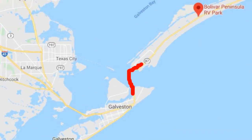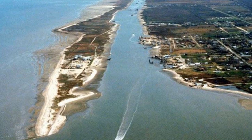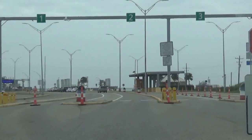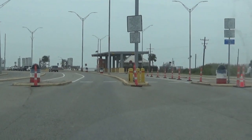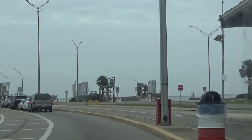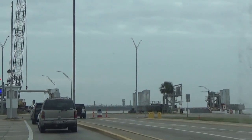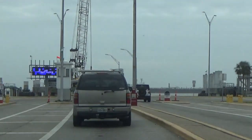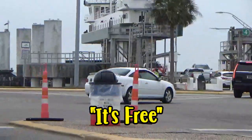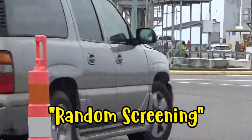Then we took the free ferry boat across to Galveston, Texas, so that we could ride along the beach and check out that area. Why are we going to stop? Lane two, straight ahead. Oh, yeah, we can bring the big rig on this thing. Nope. What do you mean? Yeah. Maximum length is 65 feet. It's free. No cost. Random screening.